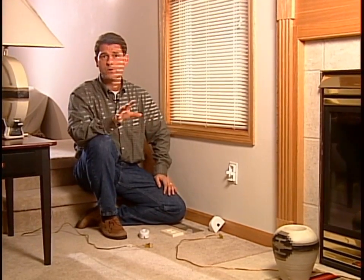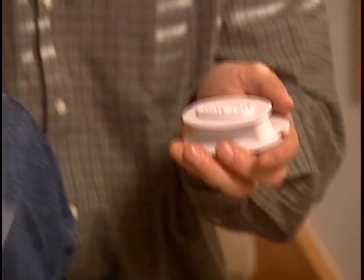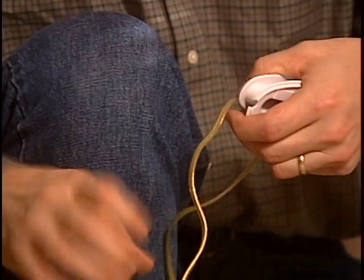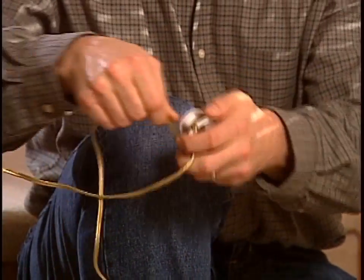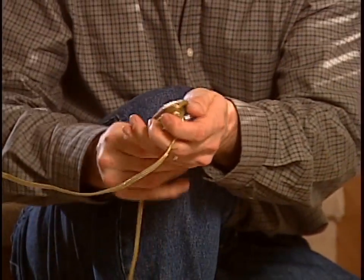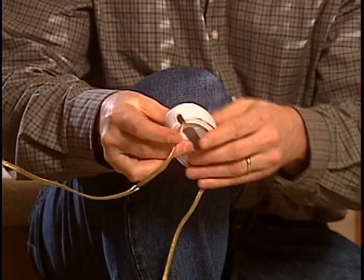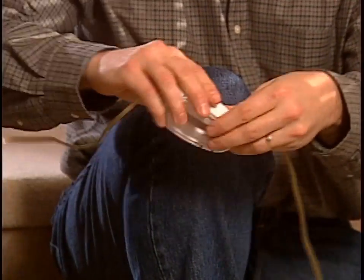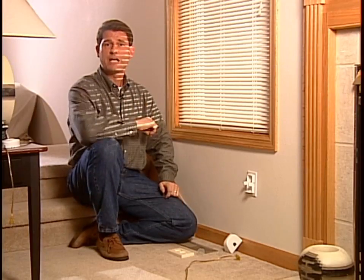If you have a long cord that's in the way, you can use a cord shortener like this, and it's very easy to use. Just take your excess cord and wrap it around the spool, and this spool will hold up to 4 feet of extra electrical cord. Both ends you want to run out through the slots in the spool, put your top on, and it's out of the way. Outlets are dangerous for babies and toddlers, but it's pretty easy to make them safer.